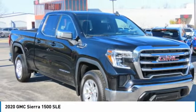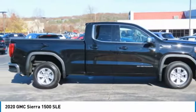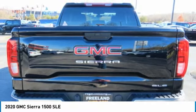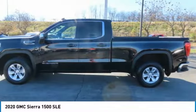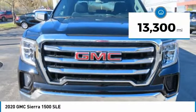The GMC Sierra is a full-size pickup with all the functionality you could expect. With multiple trim levels, the GMC Sierra provides a wide range of features for you to enjoy. Power and advanced technology can both be found in this fantastic truck and is priced below $45,000. This vehicle has less than 15,000 miles.